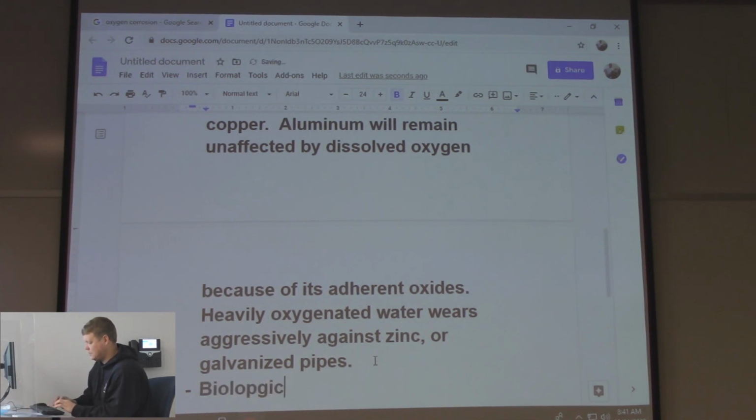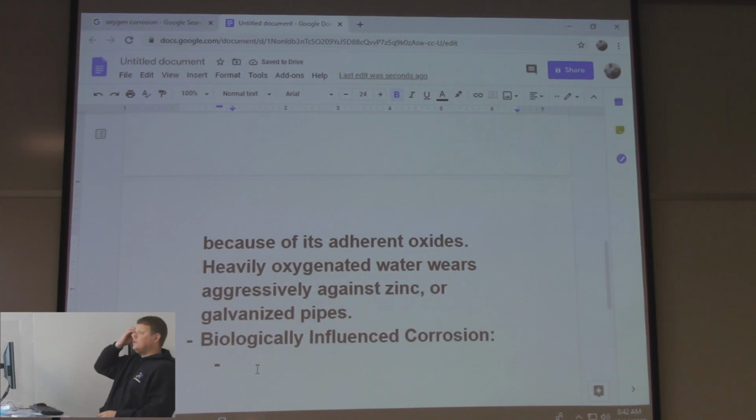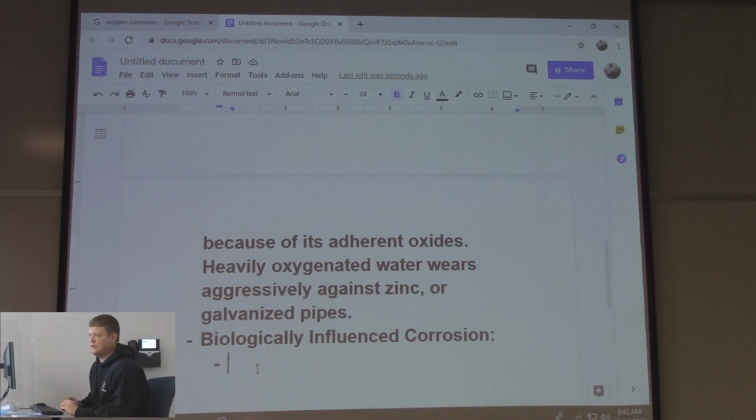Biologically influenced corrosion. This is kind of a cool one, right? A more interesting one, let's say. When this was happening a long time ago, it was baffling people, right? Why is this breaking down? Because the little isms are messing with it, right? Small stuff, that I call small stuff, that you need like a microscope to look at. Sulfate reducing bacteria. You're not going to see that with the naked eye.